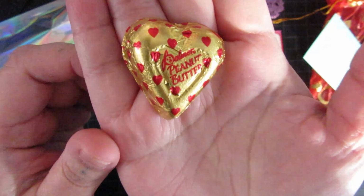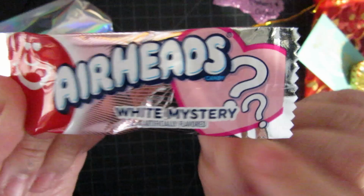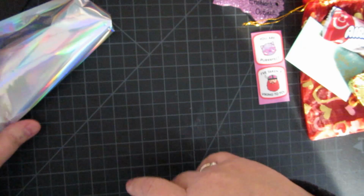Chocolate peanut butter, cute. And an Airhead. I can't even remember the last time I had an Airhead. And the flavor is white mystery. What is it? No comments from the peanut gallery. Clayton was like, that's the best one. But excuse me, no comments.